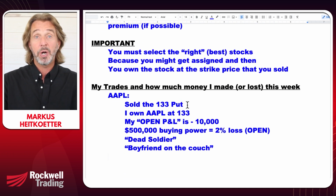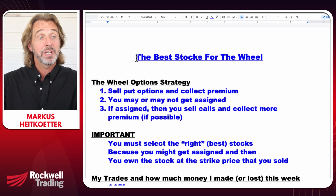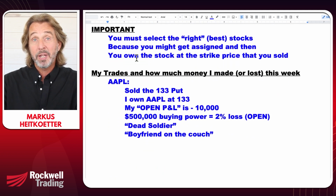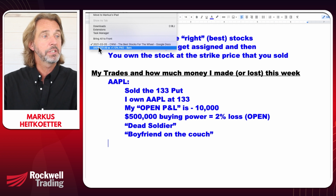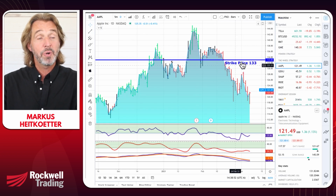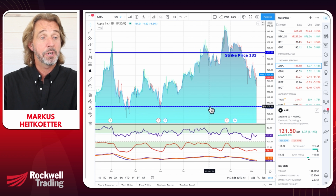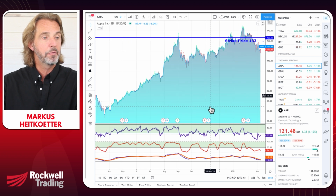Because let's talk about the second trade that I have. And here's the deal. Because this here is called the best stocks for the wheel. I do not mind owning Apple at all. Now, temporarily, I'm down on this stock. Now, do I believe that Apple has actually a pretty good chance to go up to 133? Absolutely. I mean, if we are looking at the Apple chart here, let's just look back over the past year.